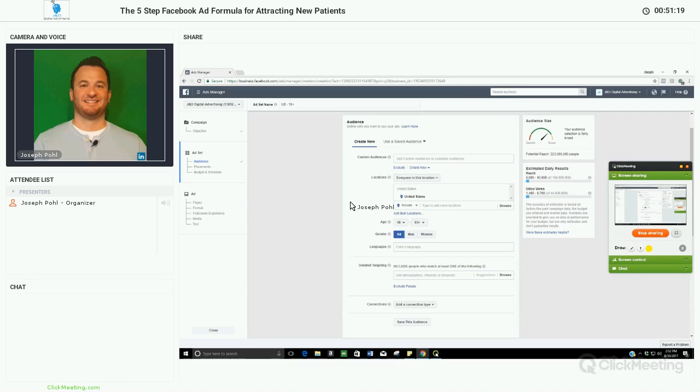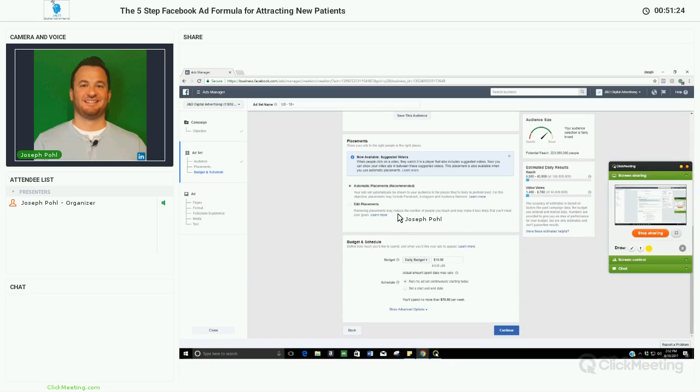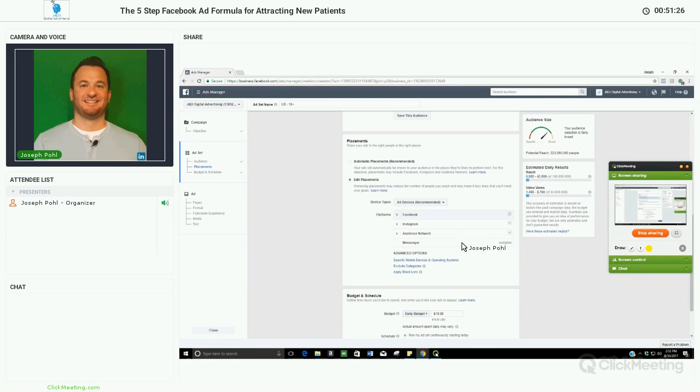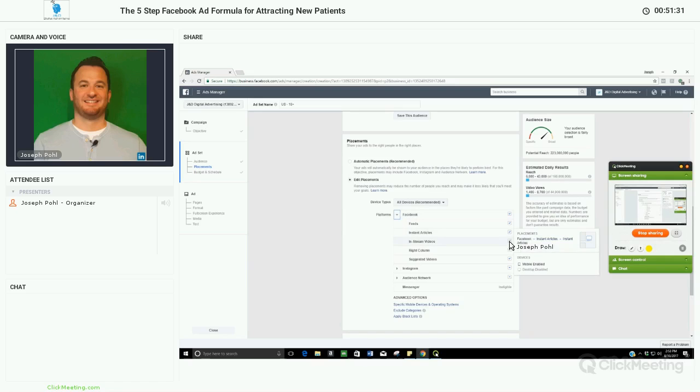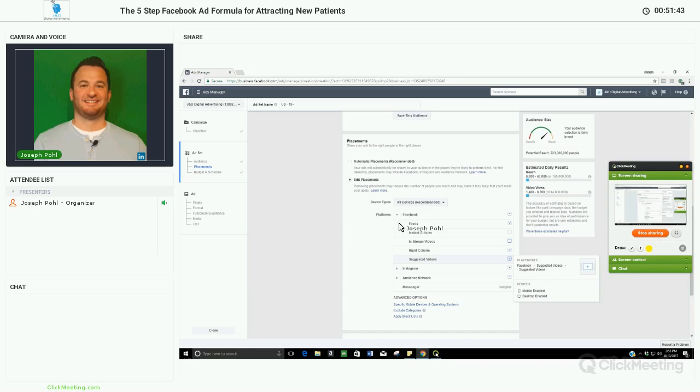So also for placements, it's up to you guys what you want to do. My recommendations are to keep it to the feeds and the right column, and you can pretty much get rid of the rest of this stuff, though I also leave in suggested videos. That's where you're going to get most of the attention: in the Facebook news feeds and in the right column, which is right on the Facebook page. You'll see it on the right column of the page, and suggested videos will come up.